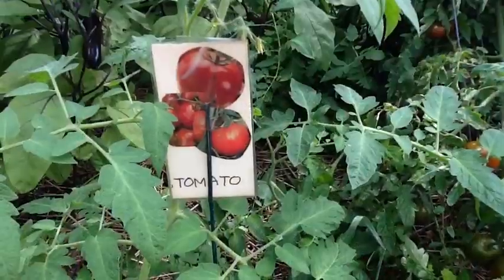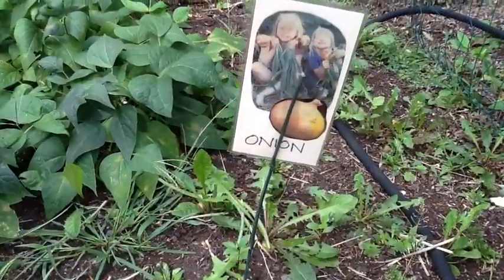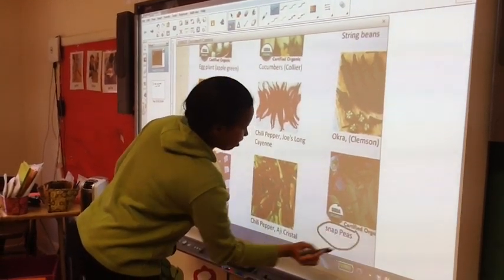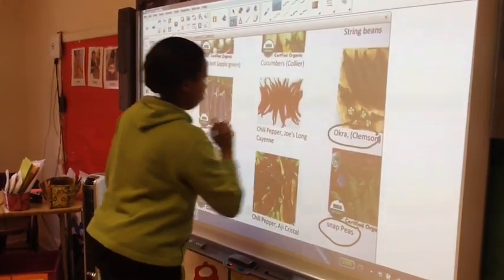identifying foods, vegetables they would like to grow. They looked up pictures on the web and the names of the plants. And then they went to the lower classes and had students circle what they wanted to grow. So we actually took a survey. I think we included just about everything in the garden.